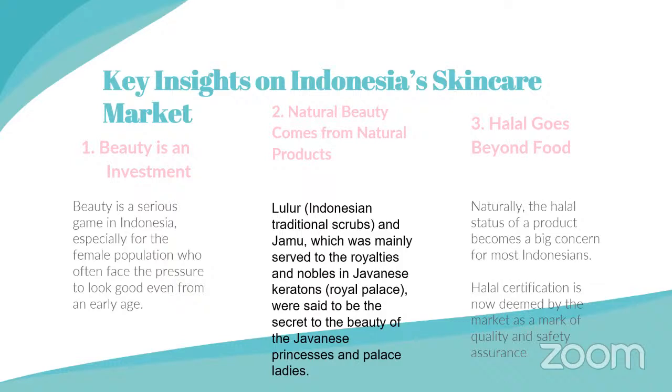And the second one, natural beauty comes from natural products. We believe that natural beauty comes from natural products. For example, lulur that I mentioned before, an Indonesian traditional scrub, and jamu, which was mainly served to the royalties and nobles in Javanese karatons or royal palaces, was said to be the secret of the beauty of the Javanese princesses and palace ladies.